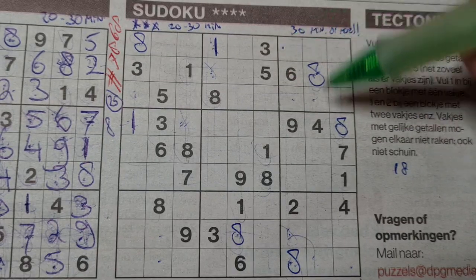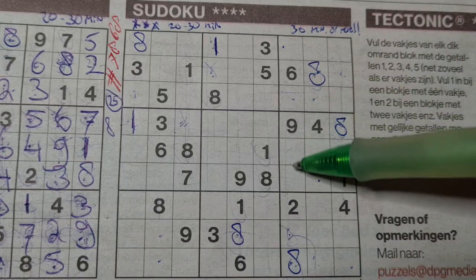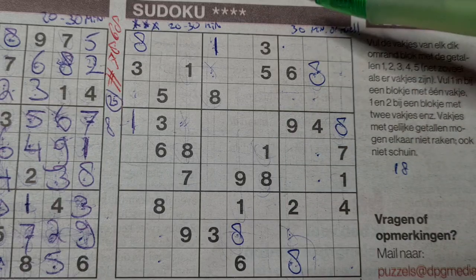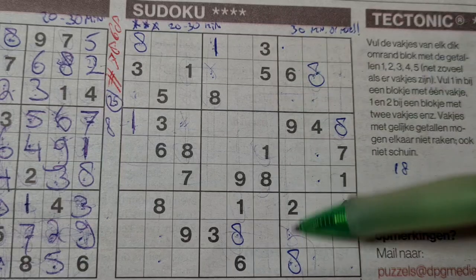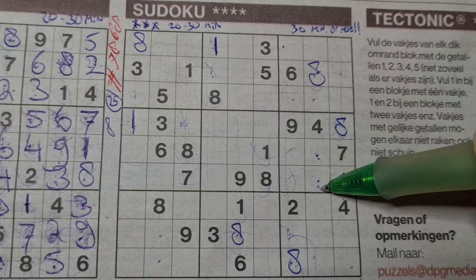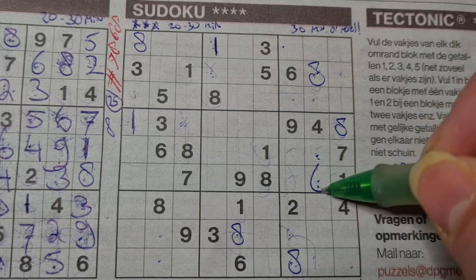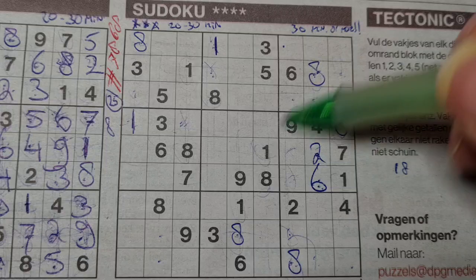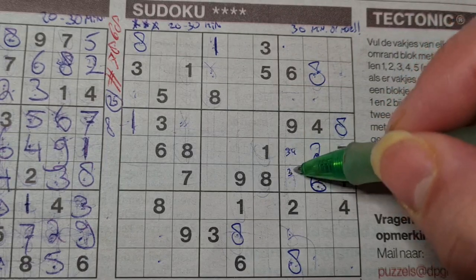Need a 4 here, need a 6 here. 4 missing numbers in this big square. Two of those missing numbers are the 2 and a 6. We have a 2 and a 6 in this column, so no 2 and 6 in these two boxes. 2 and a 6 go in those two boxes as a pair. We have a 6 in the middle row, no 6 there. 6 over here, and the 2 goes there. So two numbers left now in this big square, a 3 and a 4 missing. 3 and a 4.